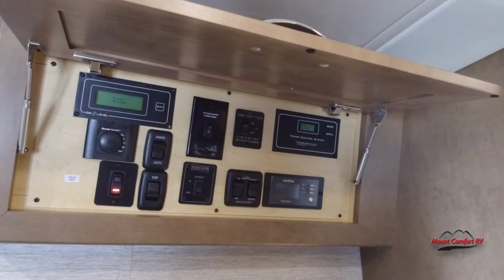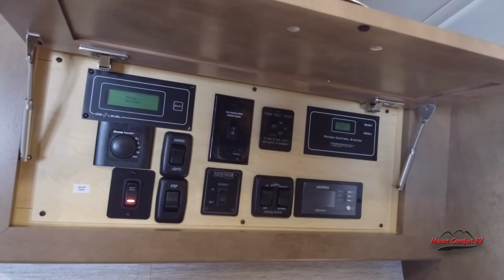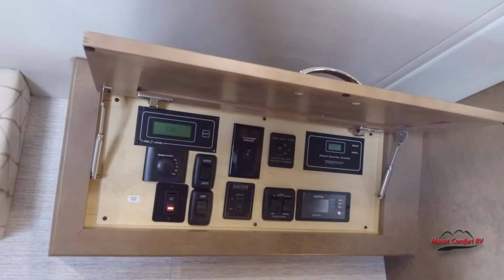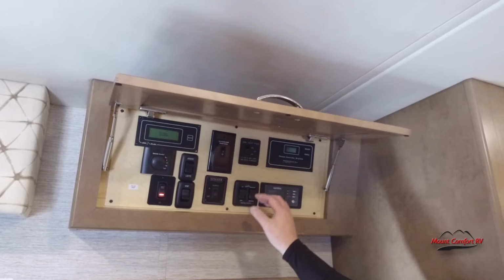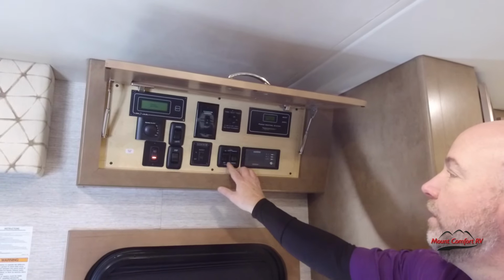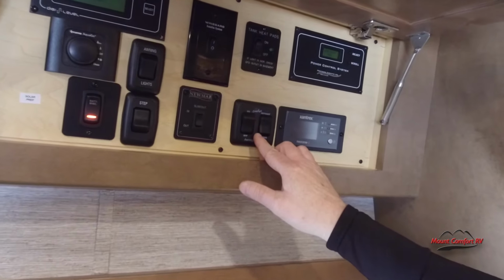Our holding tanks have 110 volt heaters on them, so if you are in extreme cold, you can turn on your tank pad heaters to give yourself even more four-season capabilities. This runs our main awning in and out, these controls here.